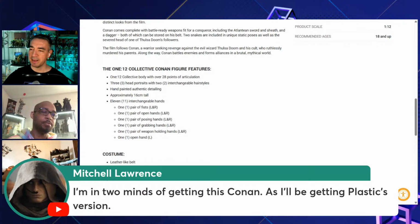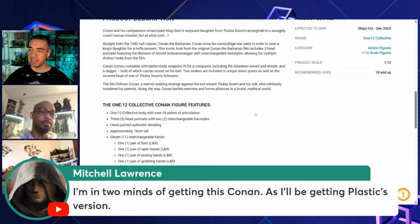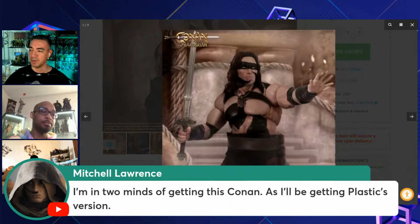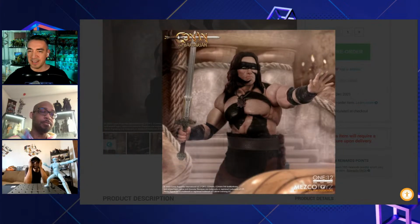And then I will say, let's see who mentioned it earlier. Mitchell Lawrence: I'm in two minds of getting this Conan. I'll be getting Plastik's version. Yeah, I think he's referring to Kaustic Plastik. So you're right. I forgot they're doing them. So that's just something to consider. And also, for those that aren't familiar with Mezco, they did do the Frazetta version of Conan, all three versions prior to this, right? So there was Conan the Barbarian, I forget what the middle one was called, Conan something, and then King Conan. So they did all three.